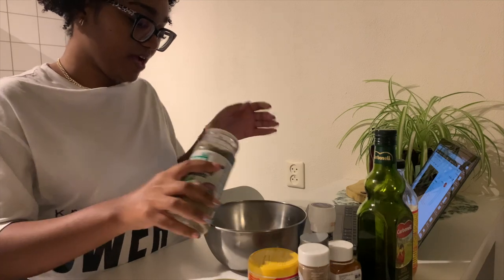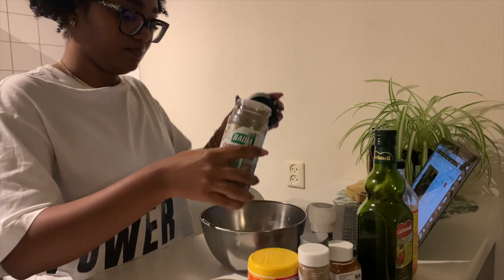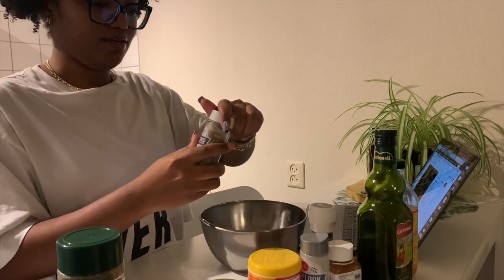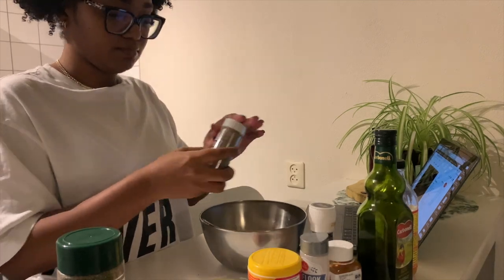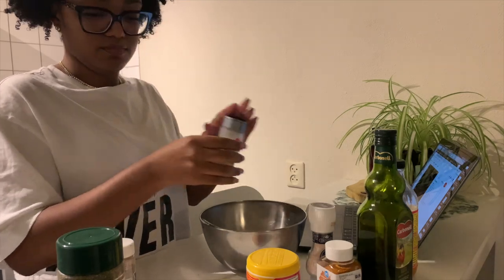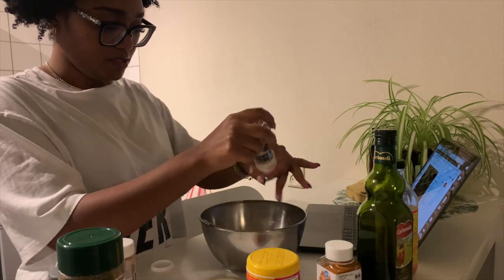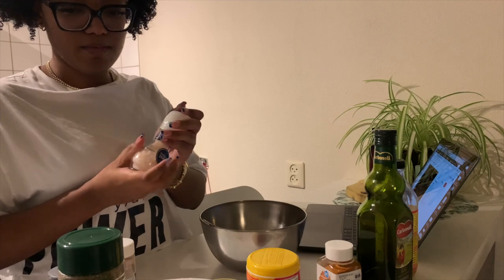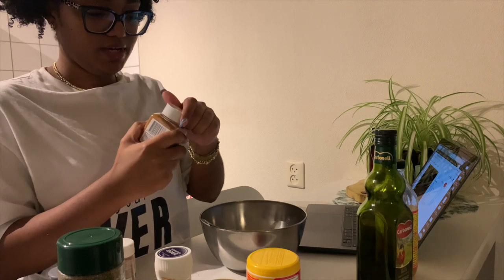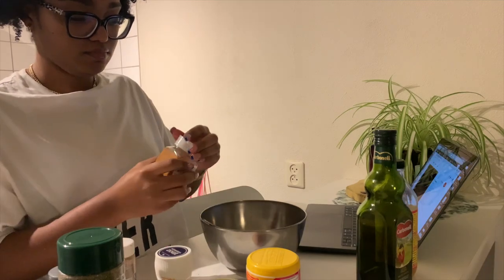Okay, to be sincere, I eyeball everything. A little bit of complete seasoning. I don't like to measure. No, I eyeball everything. Pepper. Garlic. A little bit of salt, not much, because the consomme and also this seasoning is a little bit salty already, so I don't want to make it super salty.